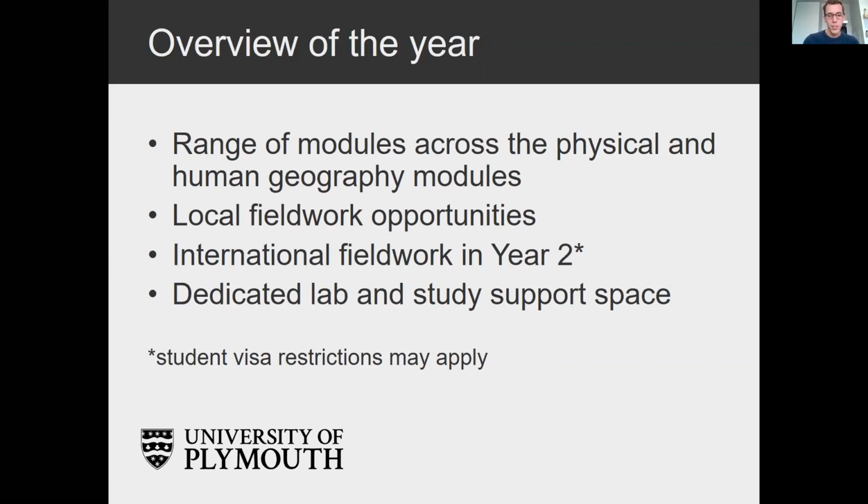That may depend on individual visa restrictions, but we offer a range of locations, and that is really important, that option to travel and really develop and demonstrate those key transferable skills, as well as dedicated support space and physical science laboratory space.